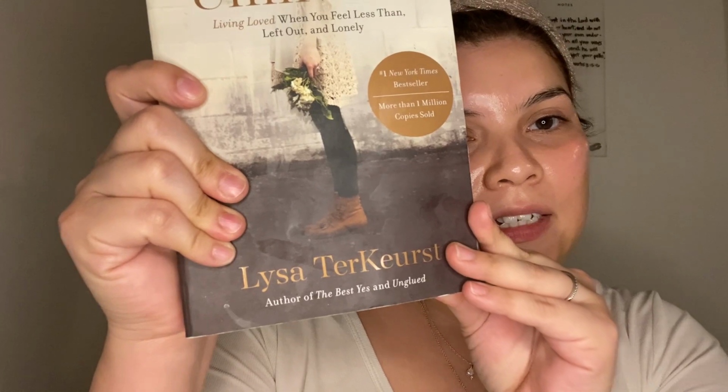And I started reading this book, Uninvited by Lysa. And I really recommend this book, especially those of you. It's called Uninvited, Living Loved When You Feel Less Than, Left Out, and Lonely, which I know we have all been through that.